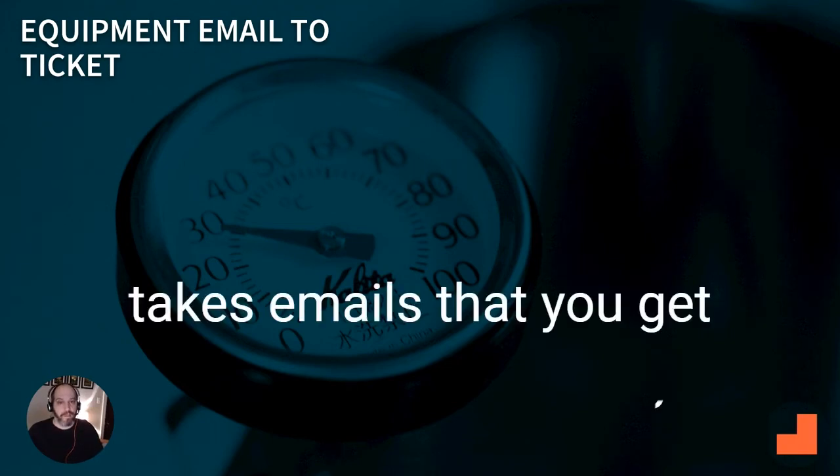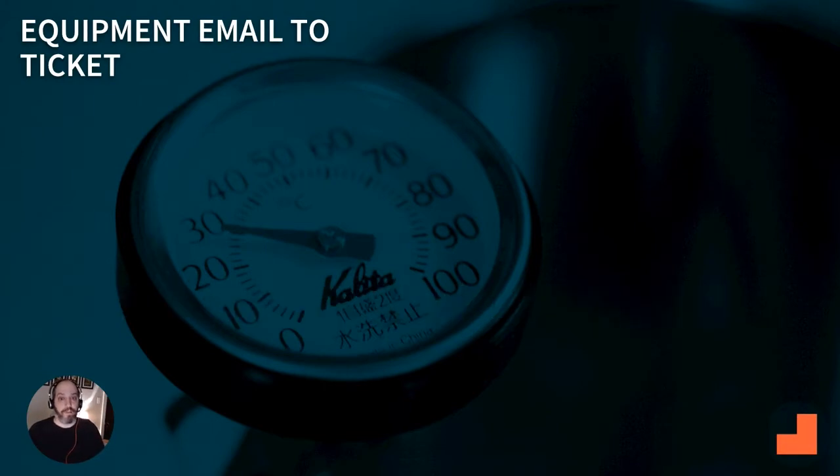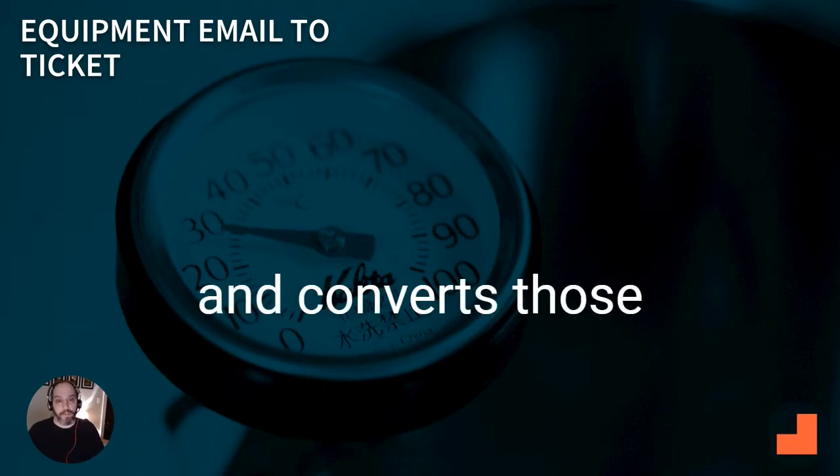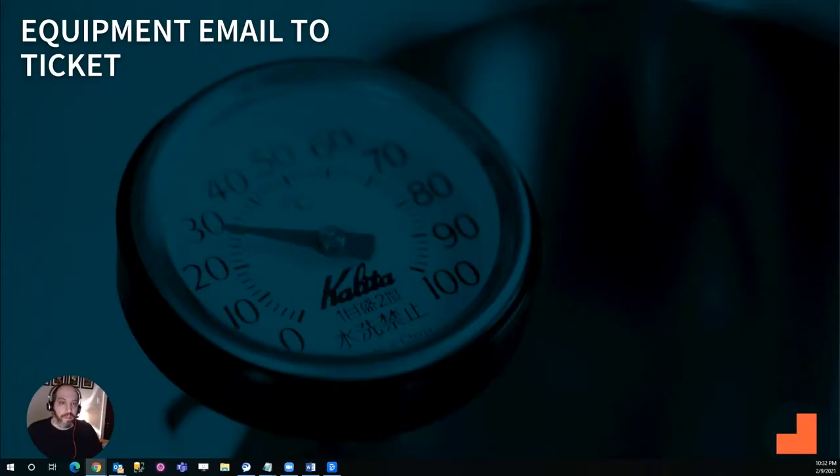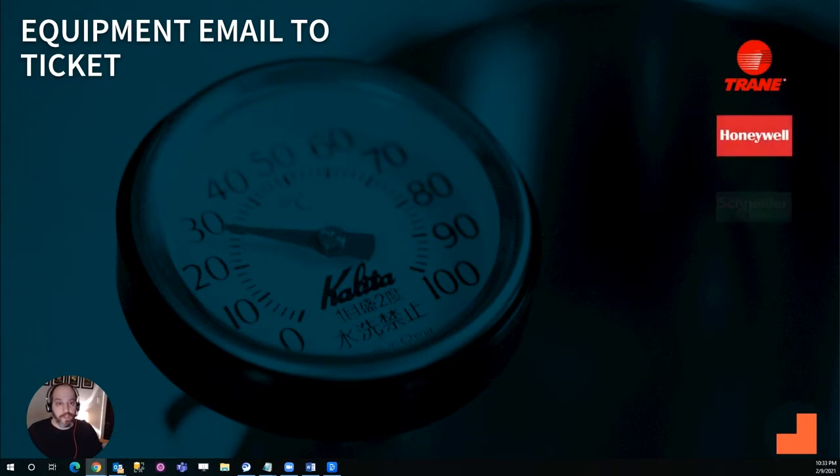This new module takes emails that you get from connected equipment, such as your building automation system, and converts those into work requests in TheWorxHub. A common example from our clients includes a Trane building automation system alert when a supply fan fails. Similar examples we've heard from Honeywell, Schneider, and others.